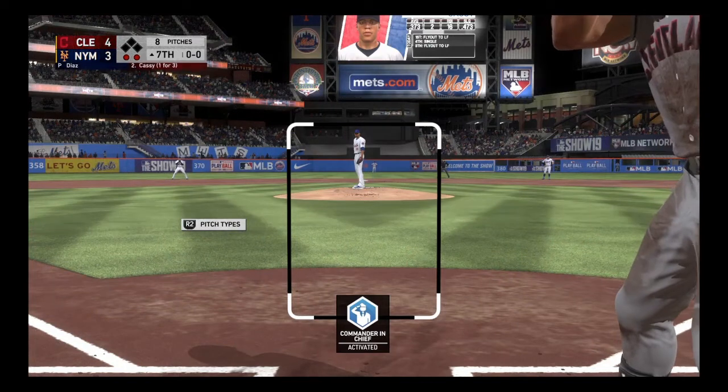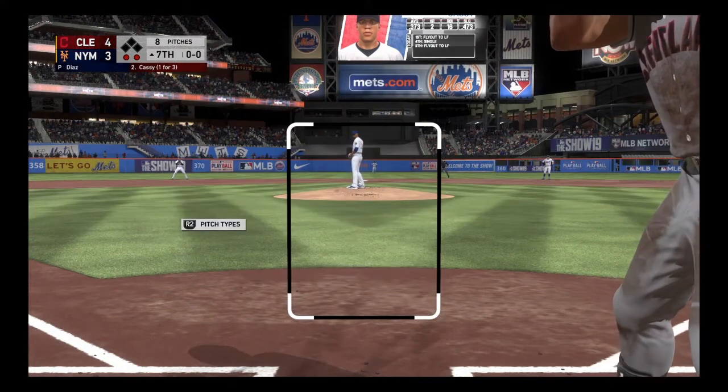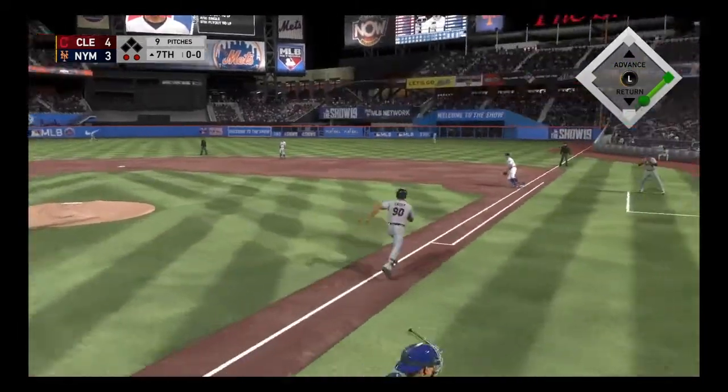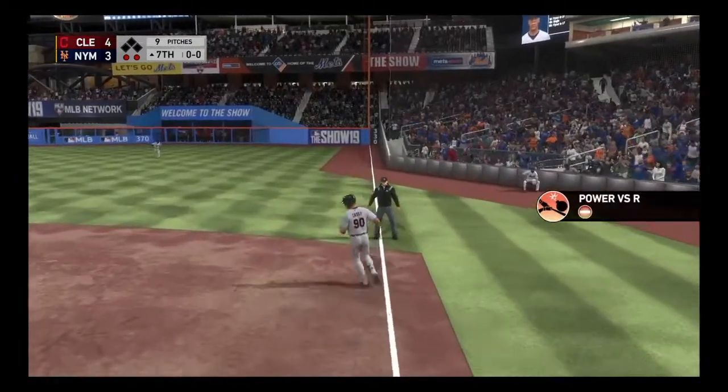In now for Cleveland, up next for Casey, the left fielder. He flew out in his last at-bat. He's ready. Here's the first offering. Flipped out towards short. Yeah, a close play at first, but he's called out and the side is retired.